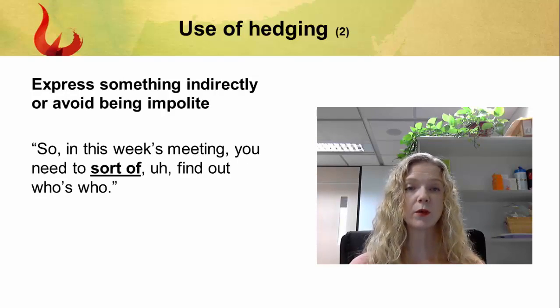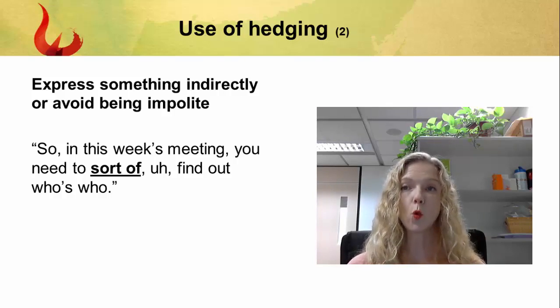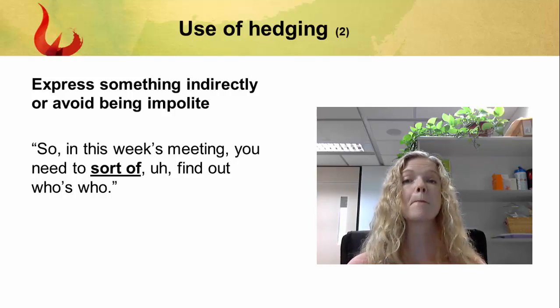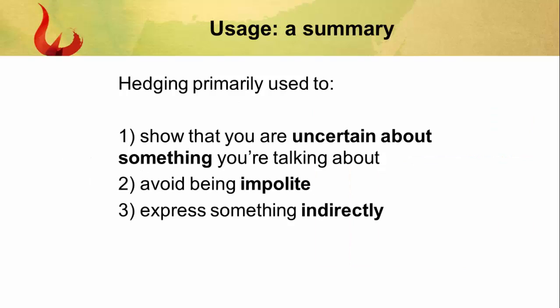Business people also use hedging frequently because they want to be indirect in their speech, as this is considered quite polite in English. For example, if you need something to be done, but you don't want to appear to be giving out orders to someone and risk inadvertently offending them, then hedging is a polite way to accomplish this. You could say something like, "So in this week's meeting, you need to sort of find out who's who." So here, by sort of qualifying the instructions, you're again softening your statement to your listeners and being more polite. So to summarize, in a business context, hedging is primarily used to show you are uncertain about something you're talking about, avoid being impolite, and to express something indirectly.